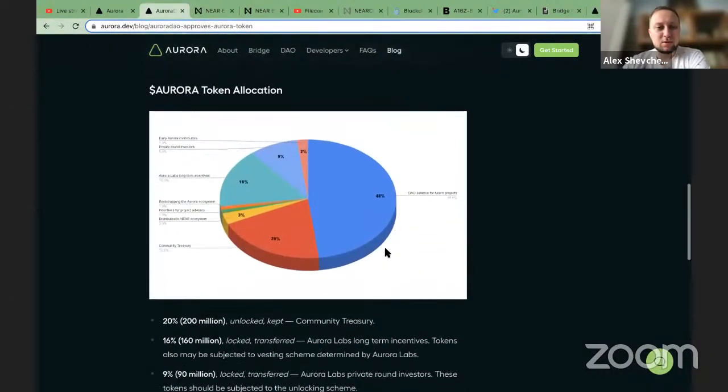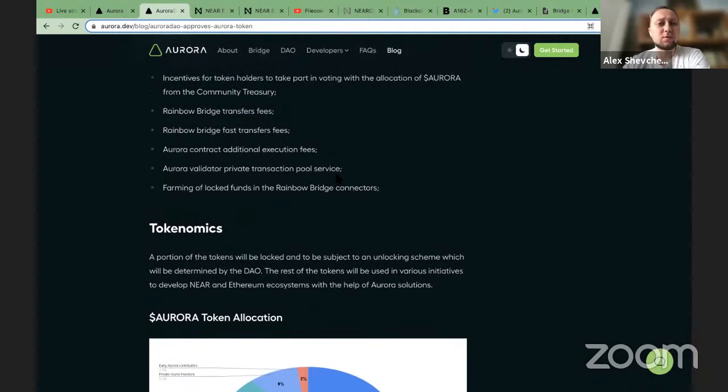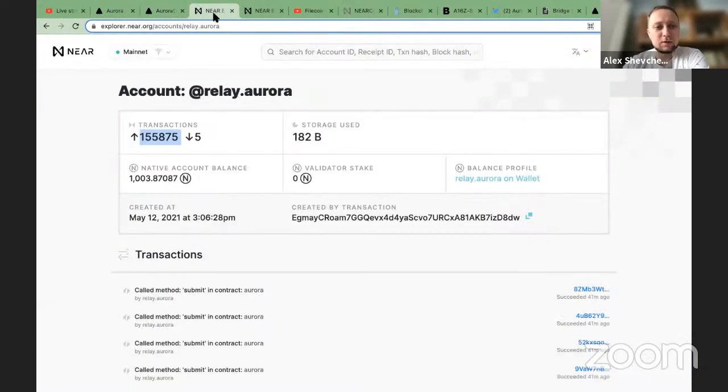As I said, just last week we launched the first applications on Aurora, like Trisolaris, the AMM solution. And here are the live stats from the relayer at relay.aurora. This account sends all of the transactions to NEAR when users are sending Ethereum compatible transactions. Our RPC wraps them into NEAR transactions, and this Aurora relayer account sends these transactions to the NEAR blockchain. So we have more than 150,000 transactions for the whole time of this relayer's existence.